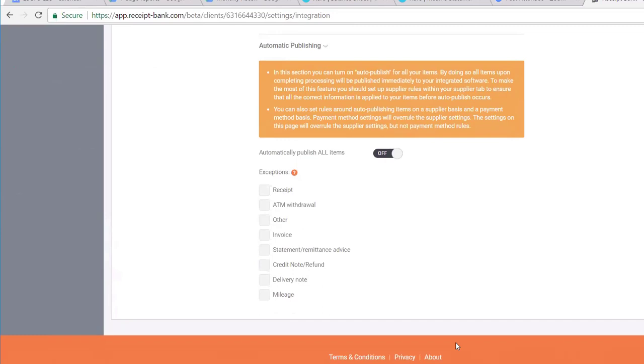Thank you. So this final one here, we've got automatic publishing, and you've got this switched off. Automatically publish all items switched off. What was your thought process behind that? I'm not comfortable enough yet with Receipt Bank and the integration, and knowing that we have all of our supplier defaults and other items set up that I trust.